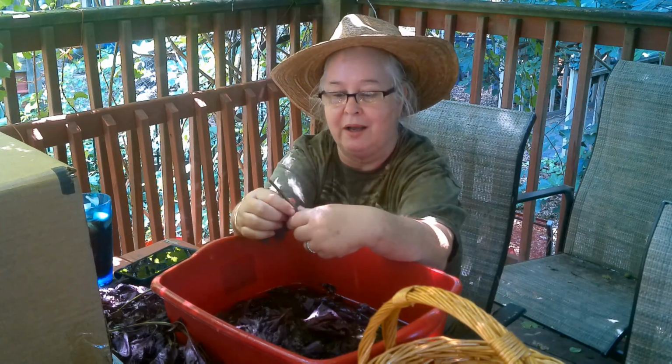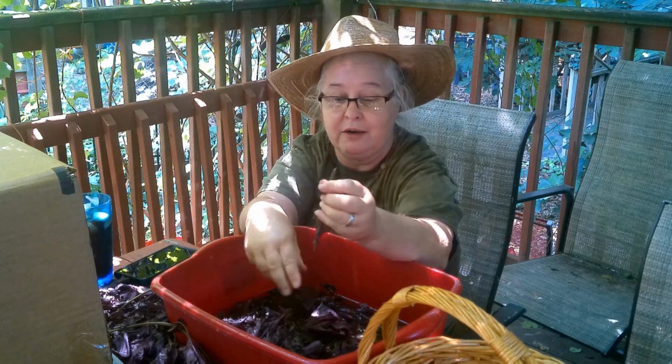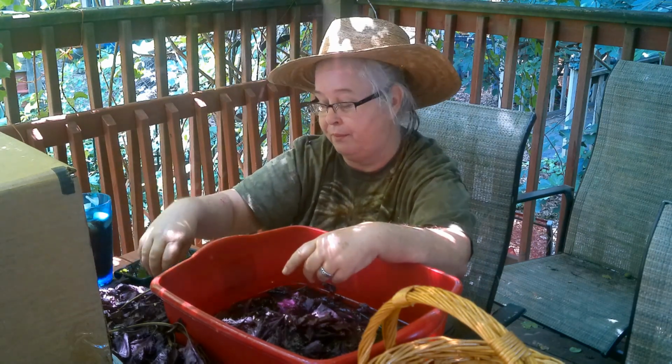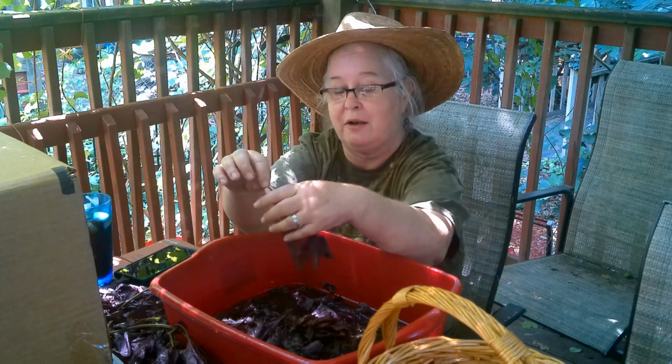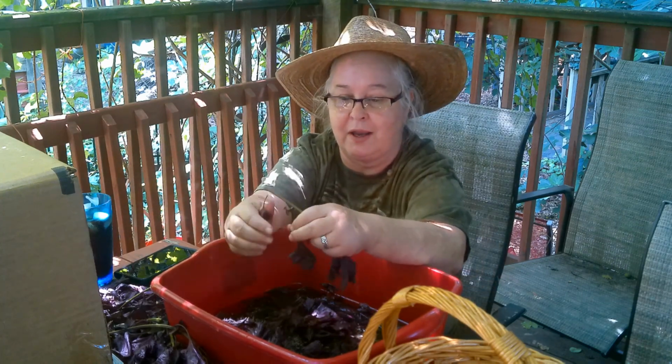It's too bad, because my property is recognized as a wildlife sanctuary, so the deer are welcome. They just pass through. I have had them bite the tops off pepper plants, but just randomly, not as a regular habit.